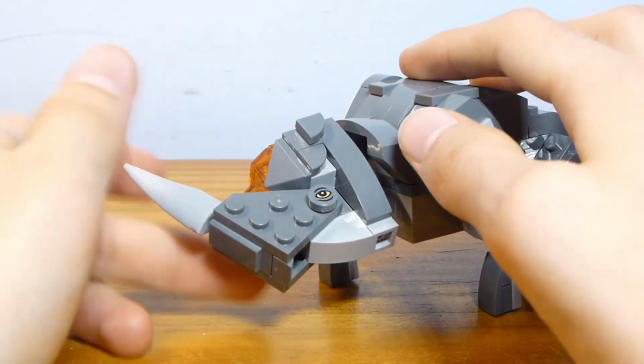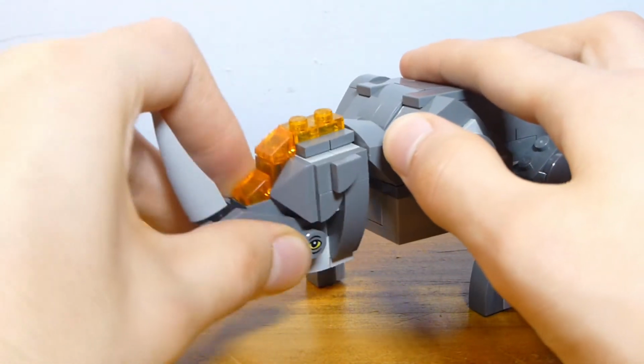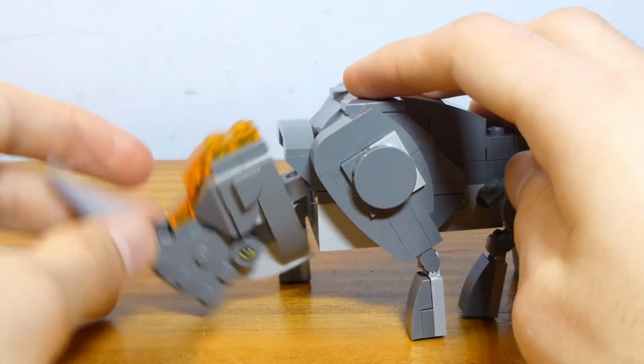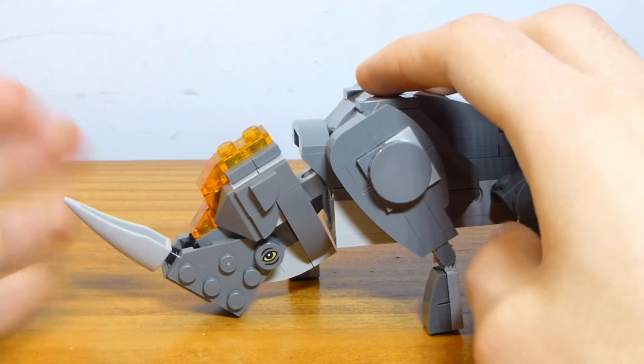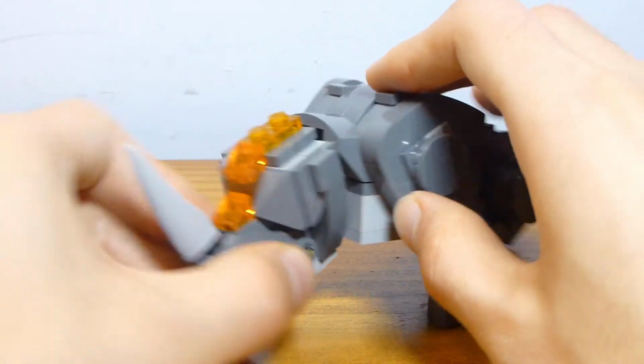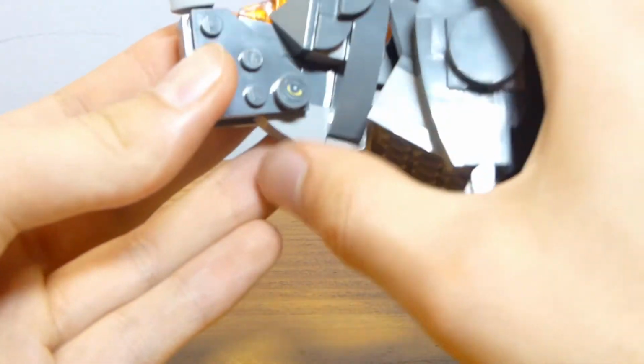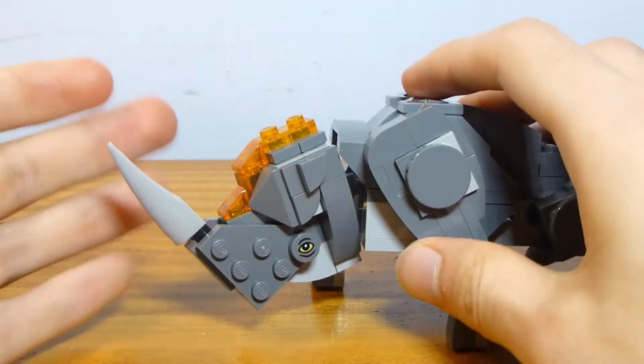And you can rotate the head around. It's on a ball joint here. It's a little bit restricted by this up here, so you can't look upwards, which, I mean, in the movie it doesn't look upwards ever, but you can reach all the way down to the ground, and you can turn to the side just a little bit. Well, everything is breaking in this video.